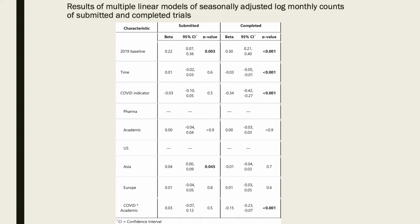We also show that being an academic source had no significant effect on the number of submitted clinical trials before or after COVID, but was significantly associated with a decrease in the number of completed trials after COVID compared to pharma companies.